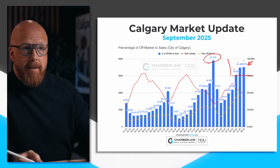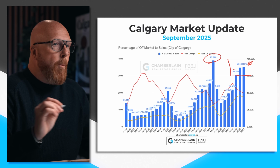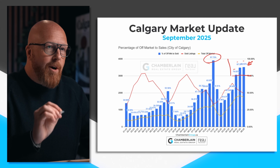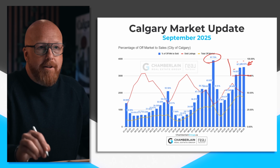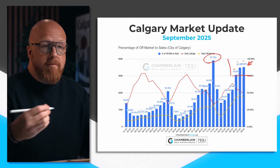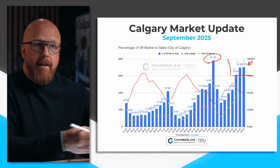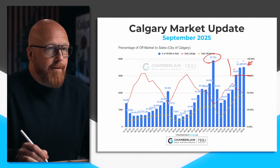So what does that tell me? That tells me that there are still a lot of sellers who are hoping for past pricing, who are not understanding and being aware of what the market conditions are doing. Now, they're taking those homes off the market. They might relist them. They might put them to rentals. Now, if you watch the rental rates, this isn't going to be an easy task for everybody.